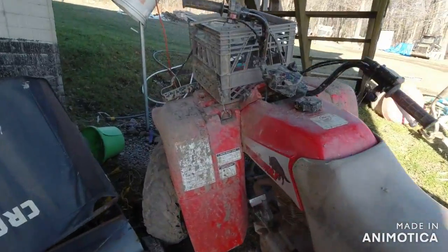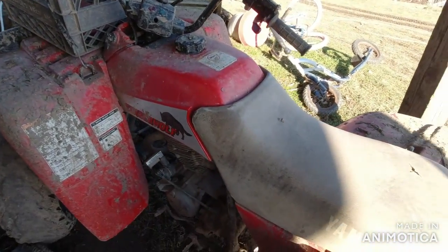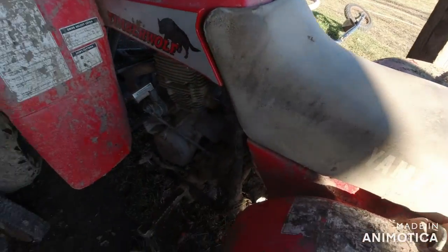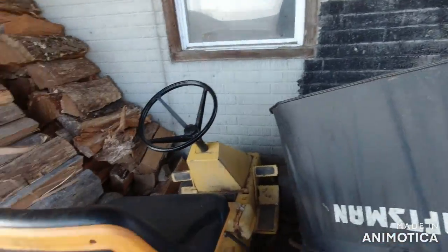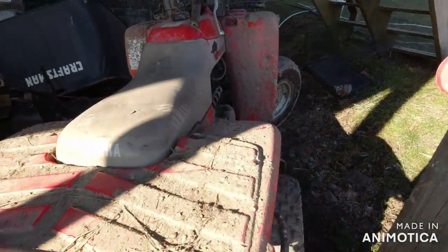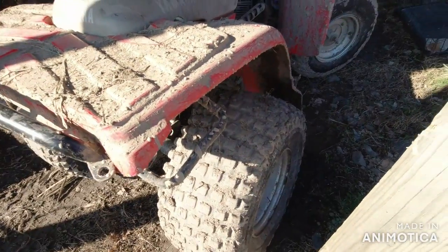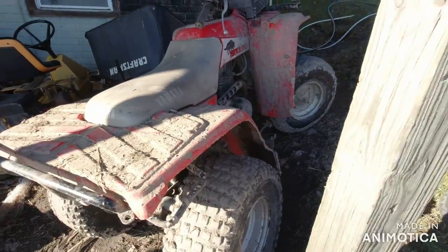This here's the red four-wheeler, as you'll hear us call it. It's a Yamaha Timberwolf. Don't know what it is. It's probably like a 250 or something. But this is our most used four-wheeler. It's showing how old it is.